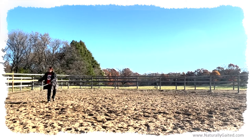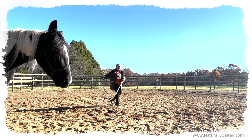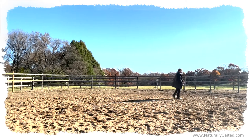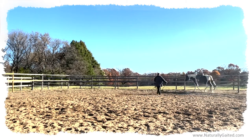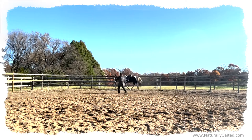Already at the rail, staying at the rail. I'm in the center, loose, floppy. He's not bolting through that gap. He's staying at a relaxed walk, beautiful walk. Good boy. Good job. Good boy. What a good boy. Look at you, buddy.